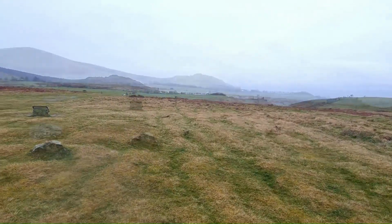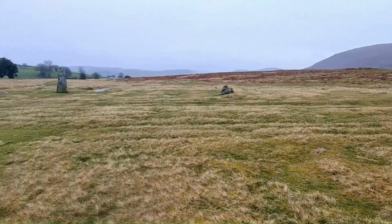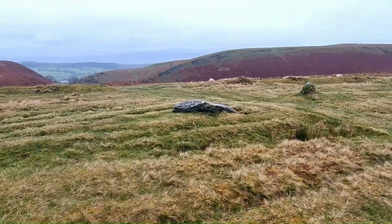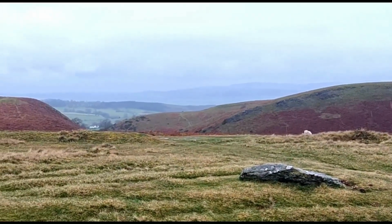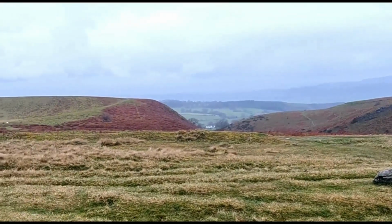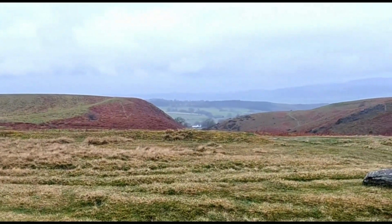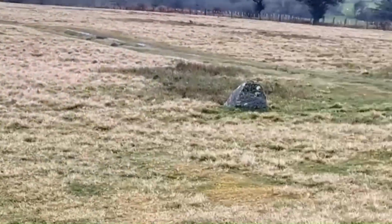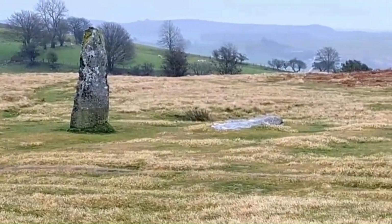I've also read that this is a good place to celebrate the summer and winter solstices. I can imagine it would be extremely atmospheric if we got the right weather. I might go this year and watch it. Not too far away is an outcrop of picrite, and it's believed to be an important stone axe factory where axe hammers were made. That's probably Neolithic.